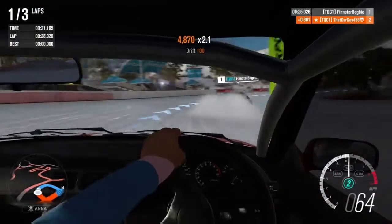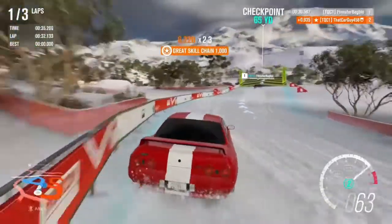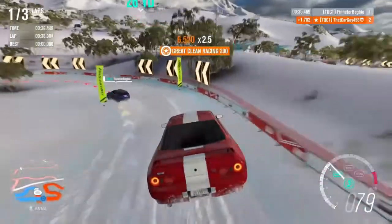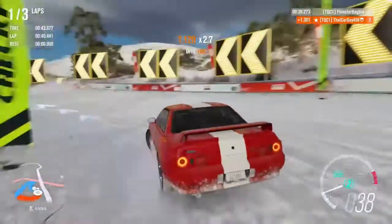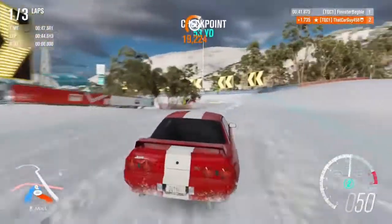Now the last race was incredibly close towards the end. This race is pretty close throughout. And you can see massive jumps, and as we learned in the last race, my car is not very good with jumps because it just completely spins out.